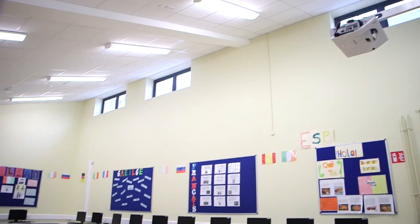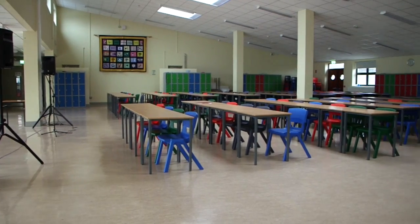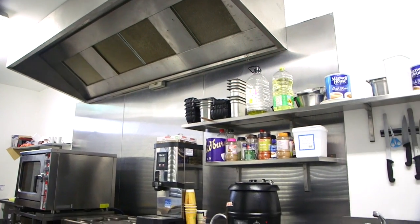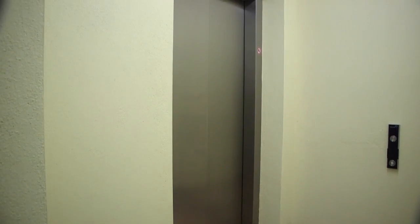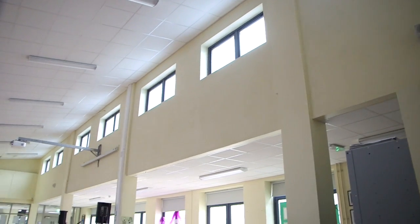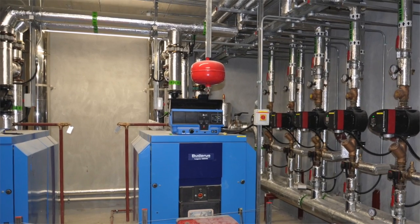Phase 1 of the build included the construction of 15 new classrooms, a 500-meter-squared general-purpose room, which incorporated new kitchen facilities, 4 new toilets, a wheelchair-accessible lift, 150-meter-squared staff room, vice principal's office, and 2 plant rooms to control the heating and plumbing for the entire school.